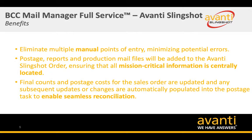So as you see, the integration between BCC Mail Manager Full Service and Avanti Slingshot has a number of benefits, the most important of which are the elimination of multiple manual points of entry. This goes a long way to eliminate a number of potential errors. The postage reports and production mail files are added to the Slingshot order directly from Full Service, indicating that all mission critical information is centrally located within the Avanti order.